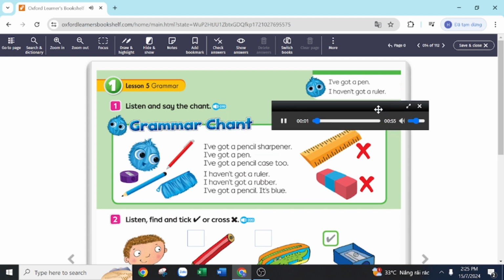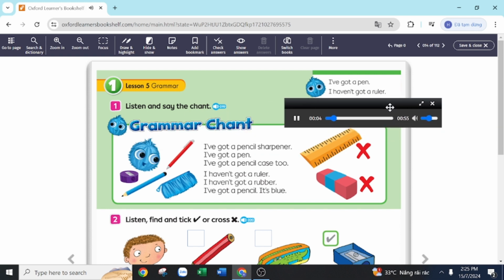Listening 19. Listen and say the chant. I've got a pencil sharpener. I've got a pen. I've got a pencil case too. I haven't got a ruler. I haven't got a rubber. I've got a pencil. It's blue.